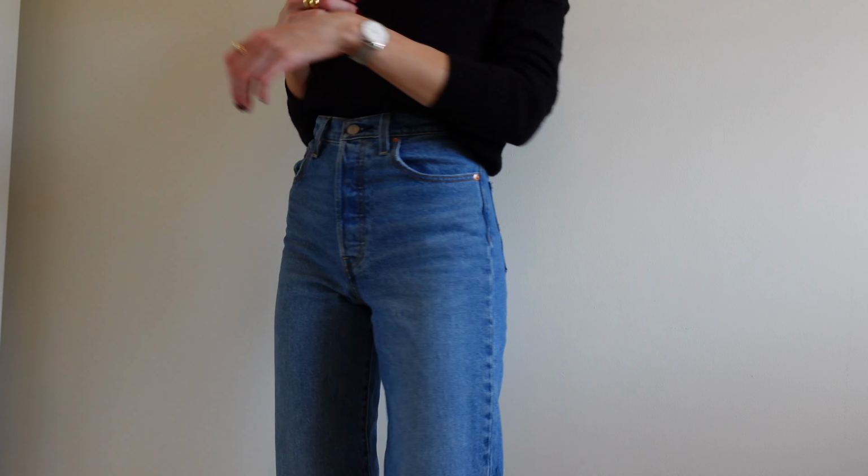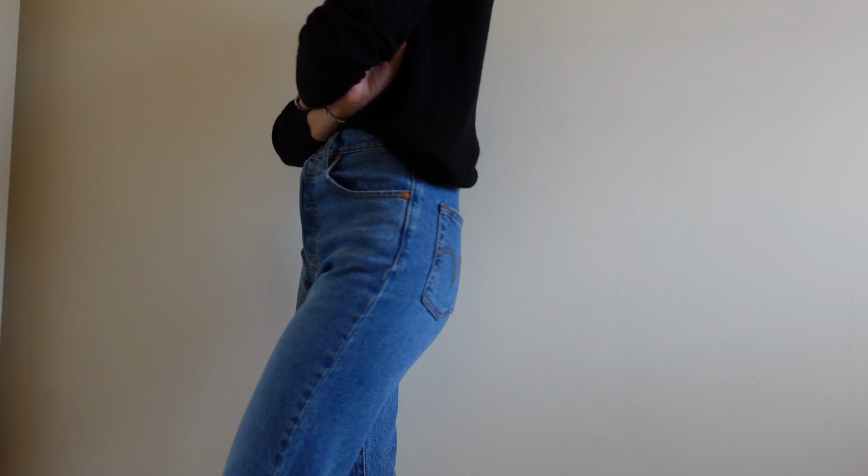As the name suggests, the Ribcage jeans are very high-waisted, and I know that this isn't to everyone's taste. A lot of people find this quite uncomfortable, but the material of these jeans is very, very soft. They've actually got a mix of elastane in the jeans as well. It's not a very high percentage, I'll put that on the screen for you, but it's just made the denim a lot softer, a lot stretchier, and so much more comfortable to wear throughout the day.